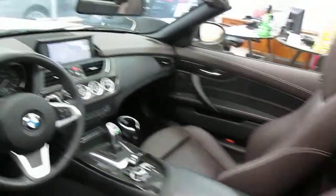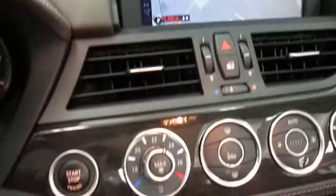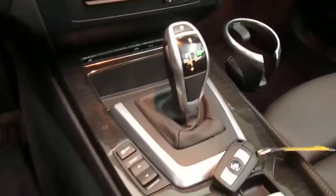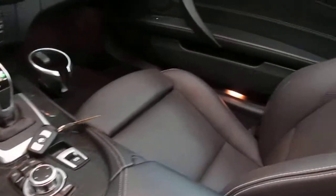I'll just jump inside, kind of get you a look inside. You can see that it does come with in-dash navigation, but it has all the features you would expect in the BMW. I mean, it's absolutely loaded. Obviously, it does have Bluetooth. Leather seating. There's not a mark on the seating. Very nice.